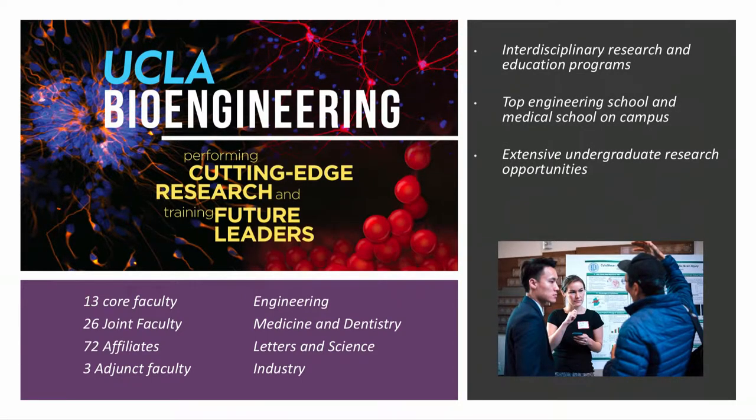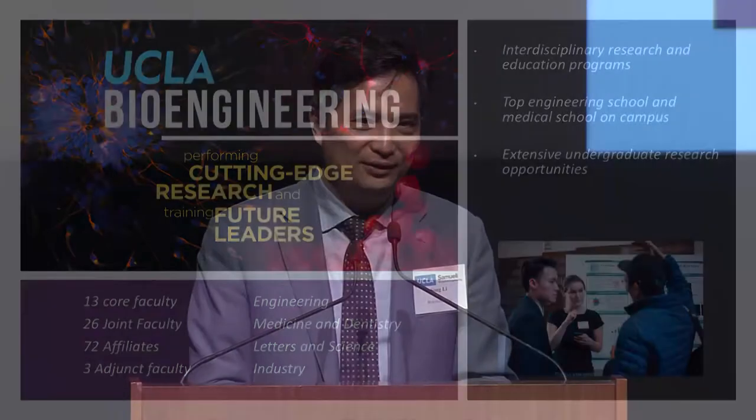So at UCLA, we have a very unique situation. Both top engineering and medical schools are on the same campus. It's very close by to each other. And that gives us a lot of opportunity for bioengineering research and education.